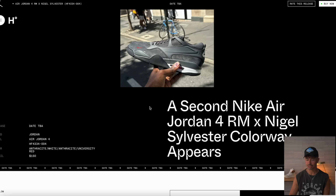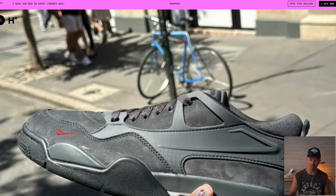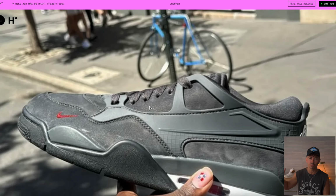There is a second colorway of the Nigel Sylvester collab. This one is kind of all over black, and this is a photo from Lil Yachty. He posted this to social media, so I'm expecting and assuming that this is actually just going to be a friends and family exclusive and something that doesn't actually drop for the general public. But we're gonna have to wait and see. Obviously, if it does drop, it would be further down the line.